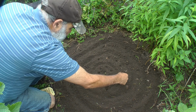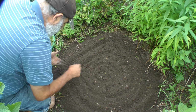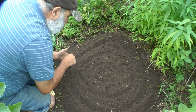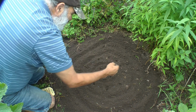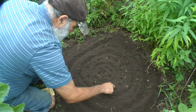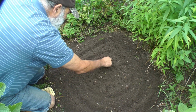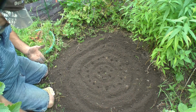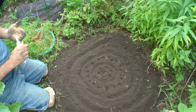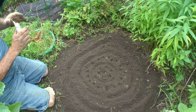Guess we should overplant because we don't know how many are gonna survive. It's got to get through germination, and then it's got to get through the slugs. So let's plant more. I don't know how many seeds we got left in the giant little bowl. Let's put these in here.